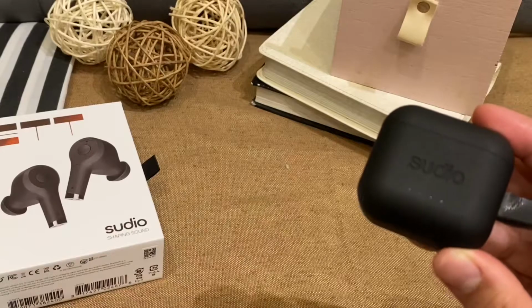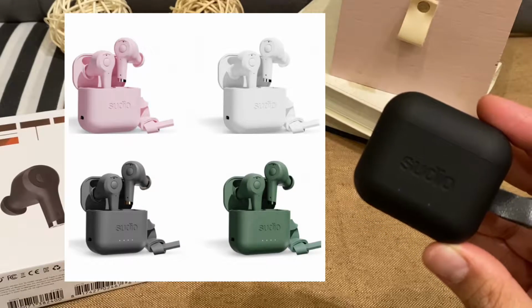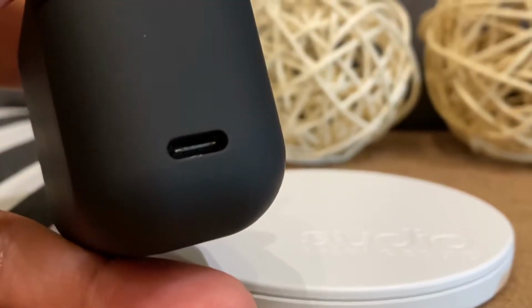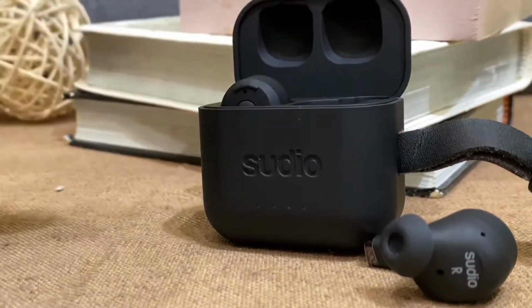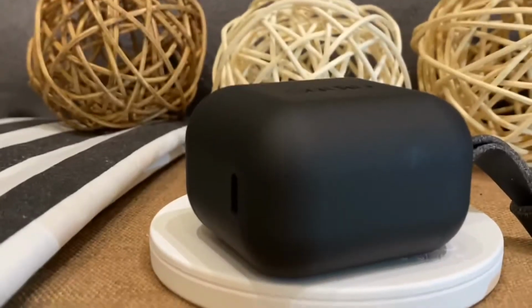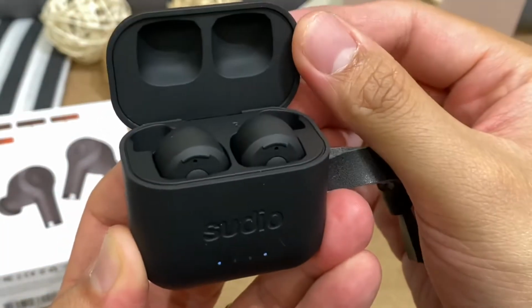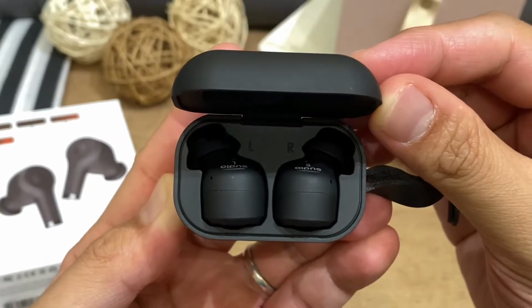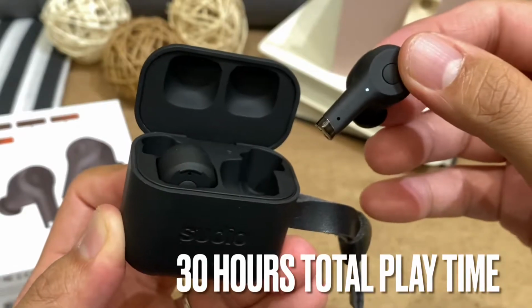Ang mayroon tayo ay ang black color, but mayroon ding available colors such as white, pink, green, and gray color. Charging port on the left side in USB-C, mayroon itong light indicator in front when the earphones are charging. This case can also be wirelessly charged. Great addition ito. And on the top is the lid opened like a treasure box. This box is used to charge the earphones and it can recharge the earphones for several times, giving you a total of 30 hours of playtime.